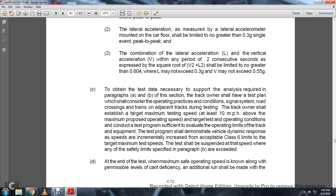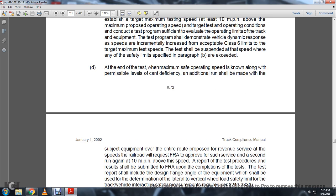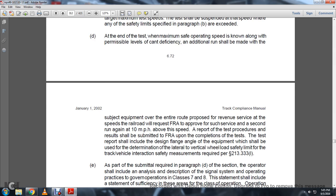The test should be suspended at any speed where any of the safety limits specified in paragraph B are exceeded. At the end of the test, when the maximum safe operating speed and permissible cant deficiency levels are determined, no additional run shall be made with the subject equipment over the entire route proposed for revenue service without the railroad's request to the FRA to approve such service. The second run is made at 10 miles an hour above the speed.